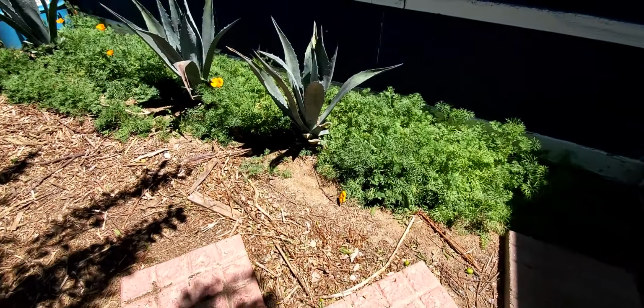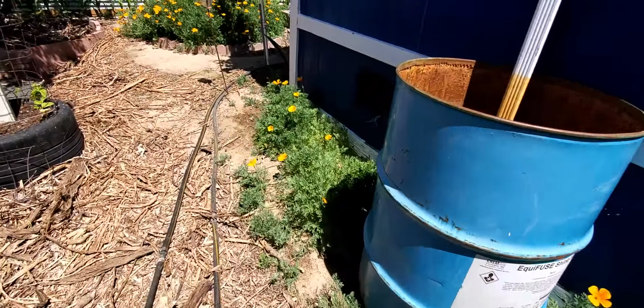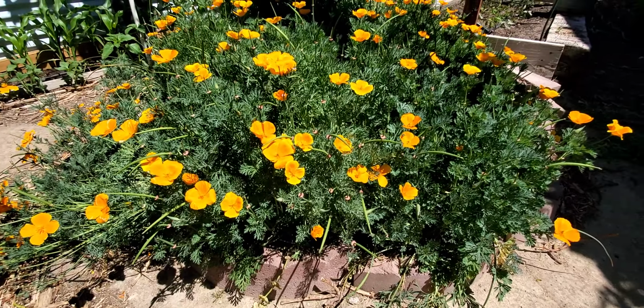More poppies all over the road, all over the place. And let me see. This is the other side of the yard. Look at this. More poppies.